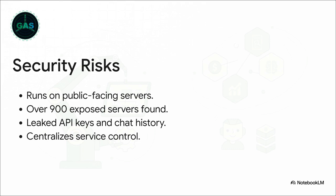In fact, security researchers recently found over 900 ClaudeBot servers left wide open to the public without any password protection whatsoever. This meant literally anyone could access months of private chat histories and highly sensitive API keys. Because of this massive vulnerability, ClaudeBot scores a pretty dismal 3 out of 10 on security, compared to Claude Code's much safer, locally contained score of 7.